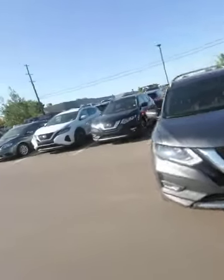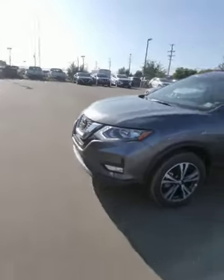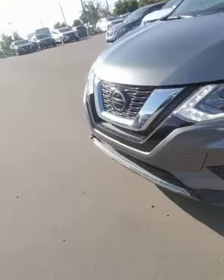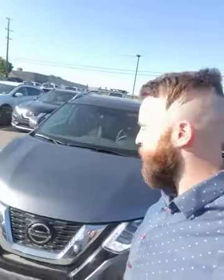So this is the 2019 Rogue SV Tech all-wheel drive in gun metallic. You're going to have a factory mode car starter right here on the key fob. You're going to have LED daytime running lights. Your fog lights are down below. Underneath the engine bay, if it ain't broken, don't fix it. It's been like this since they came out.